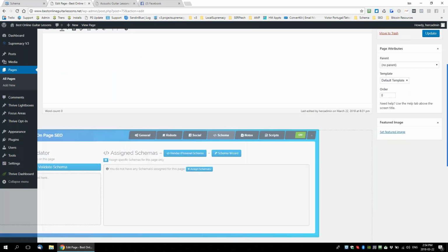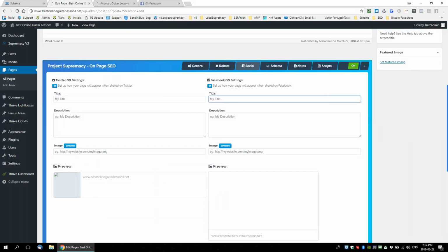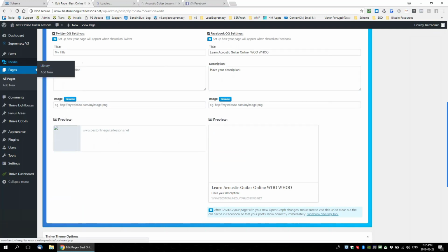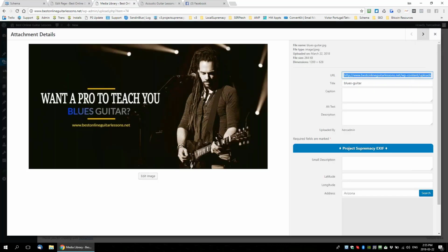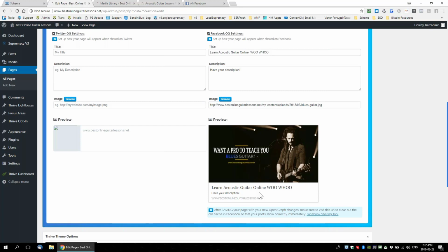So in the PS SEO box on your blog, okay, you're gonna go to social, okay? So here are our Facebook Open Graph settings. We're gonna supply the Open Graph settings. Learn acoustic guitar online, okay? Woo hoo, or something, whatever you want. You obviously want to make it really good. Then here you have your description of what you want it to say on Facebook, which might be different than the description you have for your on-page elements, right? Then you want to supply an image. So what I did, okay, I created an image that matches the content, right here. So what I'm going to do is grab the URL of the image, and I'm going to enter the URL, right? So now it's giving me a preview of what it's going to look like on Facebook, right?